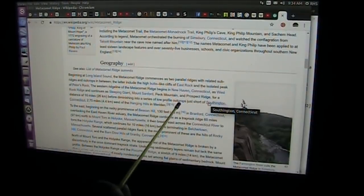Okay, so it begins in New Haven, Connecticut, as West Rock Ridge and continues as Sleeping Giant, Mount Sanford, Peck Mountain, and Prospect Ridge for a distance of 16 miles before diminishing, now listen to this, before diminishing into a series of low-profile outcrops just short of Southington. And that's where the feet are. West of Hanging Hills in Meriden. The Hanging Hills are the feet.